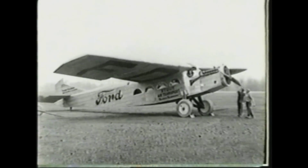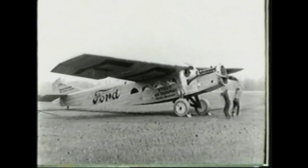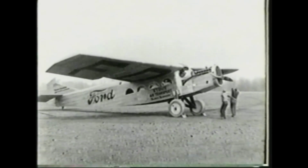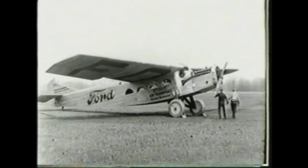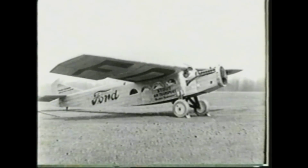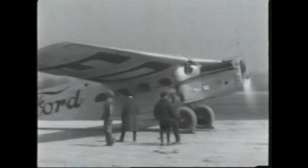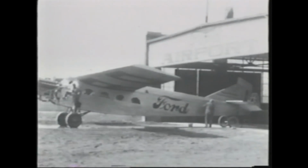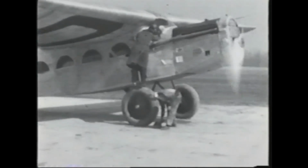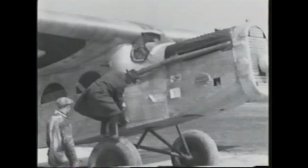Not many modern conveniences. You started them just like the old Model T cars, hand-cranked. They were open cockpit planes typical of the period, powered by a surplus World War I 400 horsepower Liberty engine, originally built by Ford in 1918. There were a total of 11 of these planes produced by the time production ended in December 1925.